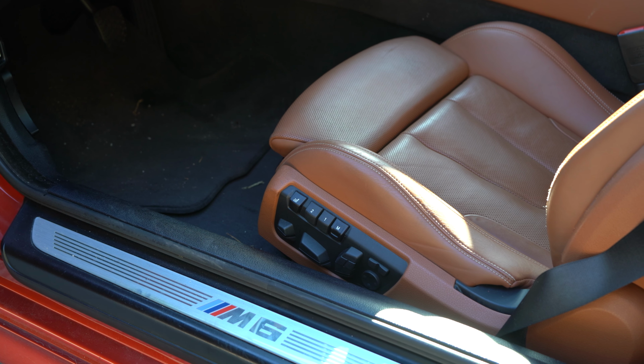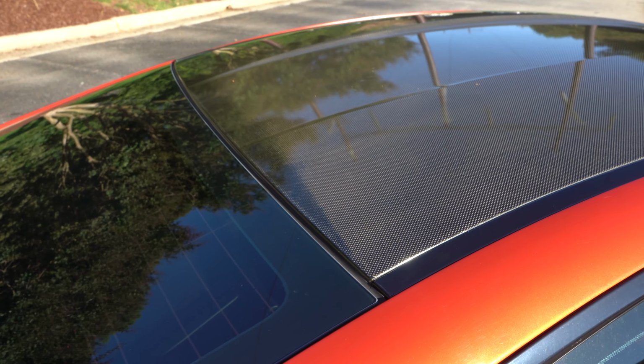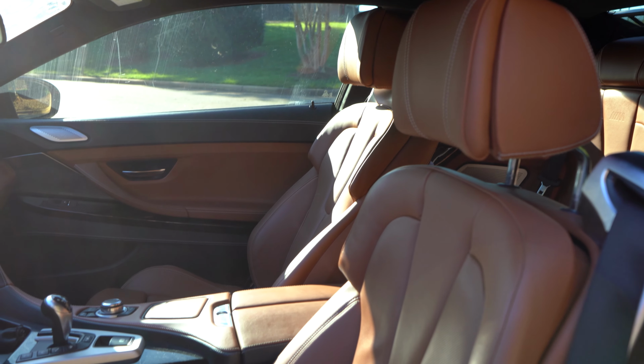Yeah, these seats are very comfortable. A lot of adjustability in these seats. You can be extremely tall. I have to actually put the seat up in this thing. This seat can go down a lot more, so there is that. And there is no sunroof. It's got a carbon fiber roof up there, which helps with the rigidity, and it looks cool. But yeah, that's great that you can be very tall, put the seat all the way back and all that good stuff. You have plenty of room in here, so that's good.